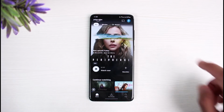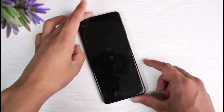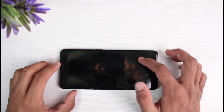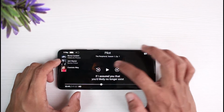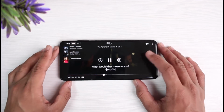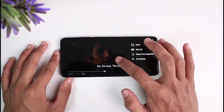So first of all, if I just go ahead and play any of these random shows over here, I'll show you. If I take it somewhere in between, as you can see over here, it is not actually on the full screen. If I zoom out and also raise the brightness to the maximum, you'll be able to notice that it is currently not in full screen mode. I'll also show you how you can fix it. I'll first change the brightness.